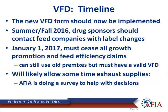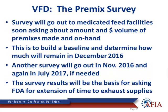We're going to help with a survey. Hopefully sometime in the next few weeks, we're going to get a survey out to the industry asking for dollar volume of the premixes that they've got in hand. Hopefully that's going to be used as a baseline. We'll probably do another survey in November and maybe one next July if we need to. This will be used if we have to go back to FDA and say, we need a little more time to exhaust this supply, to keep FDA from walking into a feed plant and writing you a citation for having a bag of this old premix still there. If it's still in date, and if you're using it correctly with a VFD order, everything should be in order, and FDA should be fine with that.